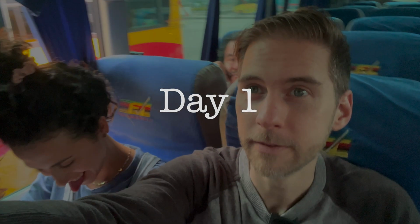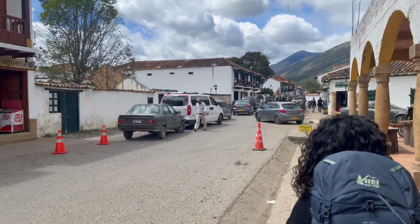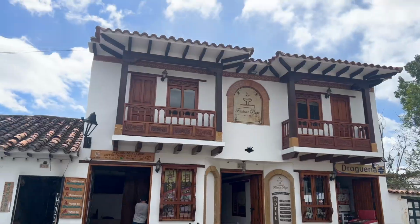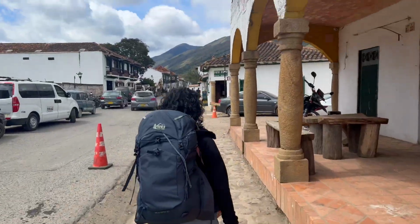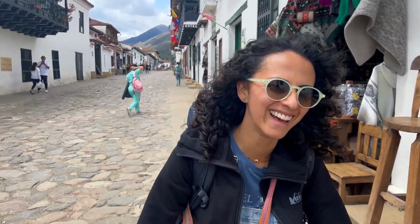Day 1, from Bogota to Villa de Leyva. It's as simple as taking a bus from the North Terminal in Bogota to Villa de Leyva. The ride itself is about 3.5 hours, and the bus costs approximately 30,000 pesos or $8 US. The bus drops you off at the town's terminal, which is located about 4 blocks away from the main square. And as soon as you arrive, you're instantly surrounded by colonial charm and tourist energy.